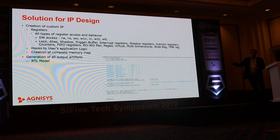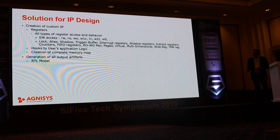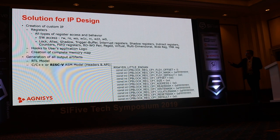So for example, the RTL model. You generate the RTL model, you create the C++ API, maybe a RISC-V ASM model as well.